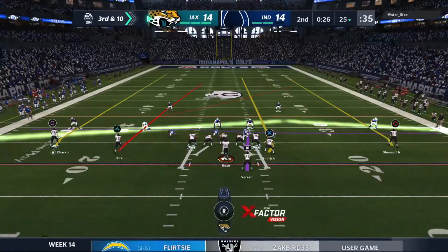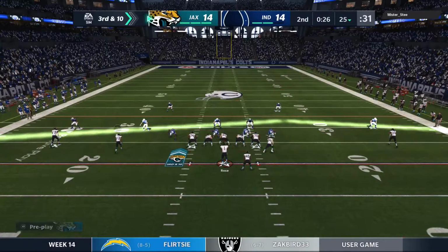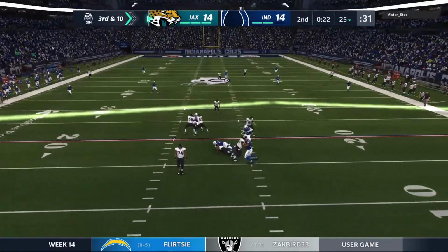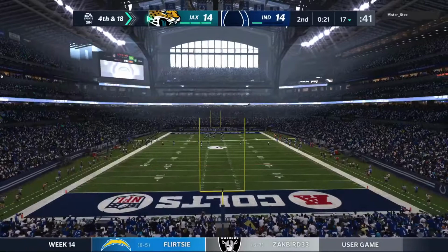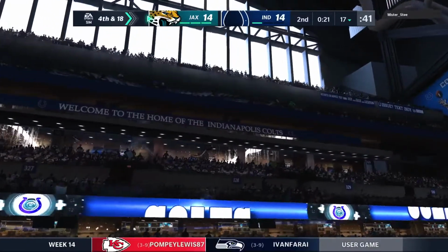So back-to-back incompletions, and that has him staring at a 3rd and 10. From the gun, Rose. And he'll be brought down by the Colts. And the Colts are going to burn the second of their timeouts, as the clock will stop with 21 seconds to go here in the first half.